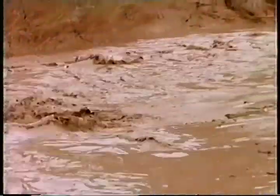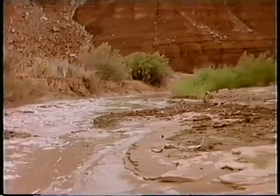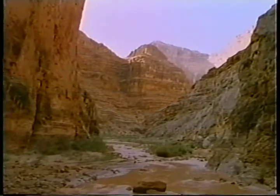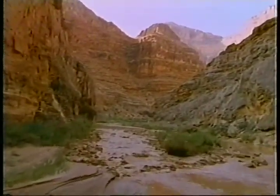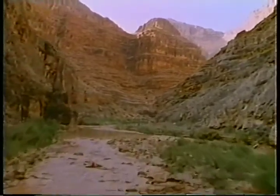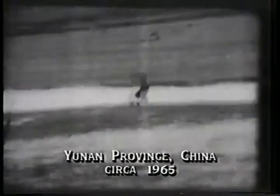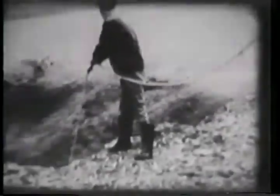Side streams and tributaries flow into the main Colorado River, gouging out their own side canyons, like this one. When there's a violent storm, truck-sized boulders tear loose from the canyon walls and are driven headlong in a terrifying wall of mud and rock called a debris flow. Seldom are human beings in a position to film debris flows. Usually they're running for their lives to high ground.